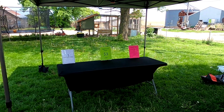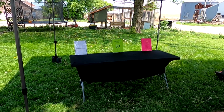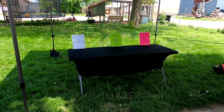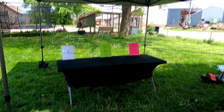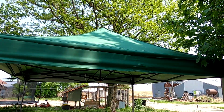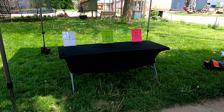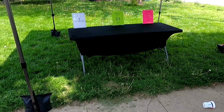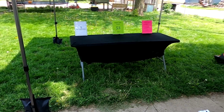Okay, so tomorrow I'm gonna go do my first farmer's market, and I wanted to practice setting up and make sure that I knew how to set up my tent since I had never set it up before, and make sure I have everything that I need ready to go, my signage, my tables, my weights for the tent, because in Nebraska it can be really windy and that scares me a little bit.